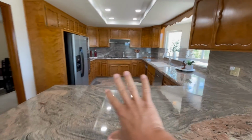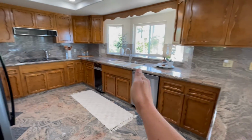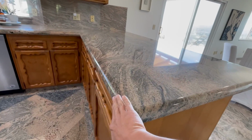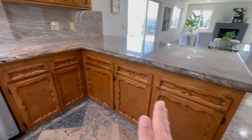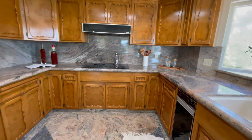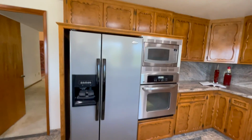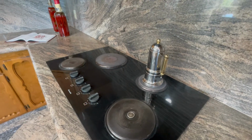Look at how much counter space you have up here. Big, huge kitchen area, lots of space to work. Look at the details of the granite counters. These cabinets, there's tons of cabinet space. They might need to be upgraded, but they are real wood. You have the microwave and the stove over here. This is an electric stovetop.